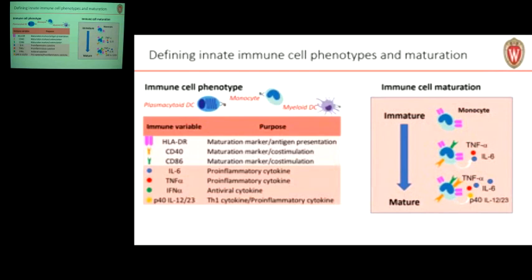So the diagram on the far right is a simplified illustration of immune cell maturation using monocytes as an example, where the cell starts off being immature, and as it matures, it will have increased expression of various maturation markers, but it will also have increased production of cytokines, either more of a given cytokine, and also more different types of cytokines that are produced by the cell.